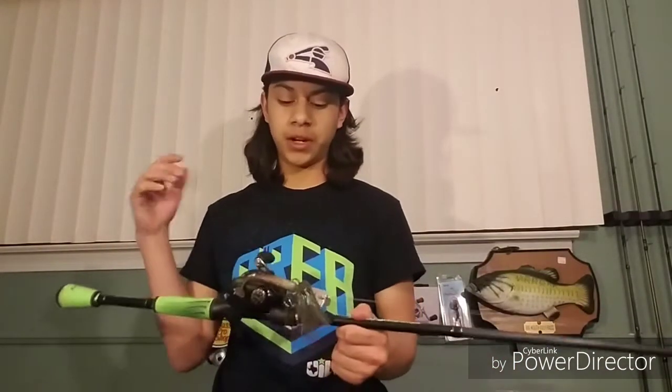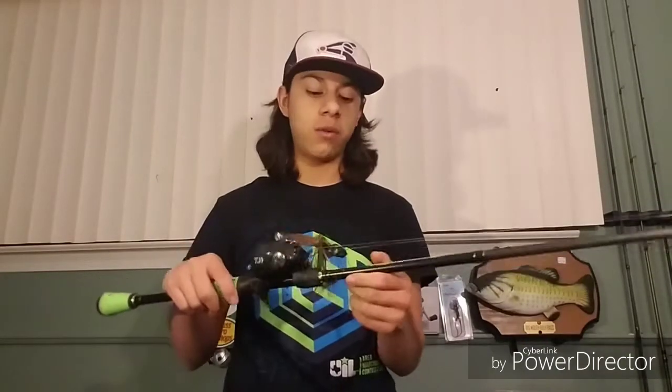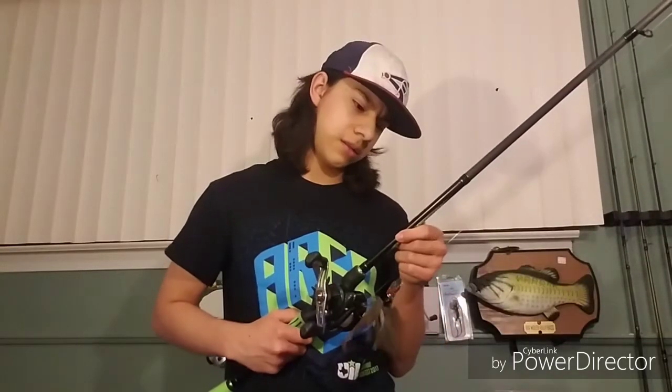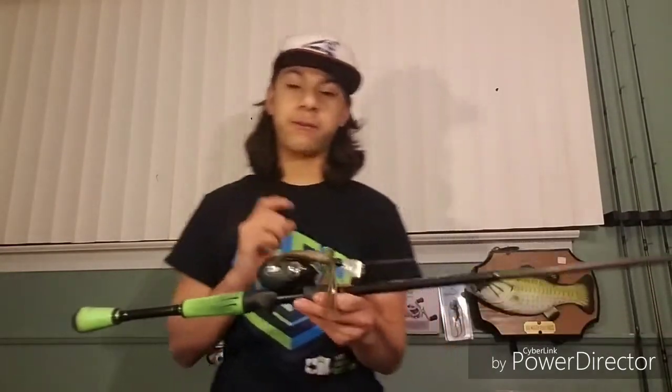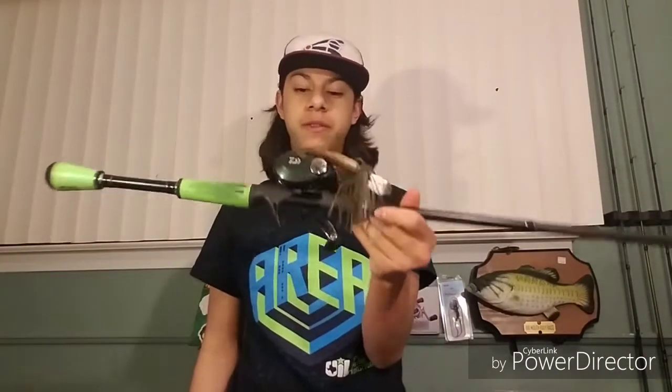Now, 6'10" is a pretty good length for spinnerbaits. And I particularly use not just spinnerbaits but chatterbaits also on this rod. It works them fairly well. That moderate fast taper, I love that for spinnerbaits and chatterbaits. Most guys don't really like to use that, but for me personally, it works really great. This is a really good spinnerbait combo, and that's probably why it's one of my most favorite rods I've used. So let's move on to the reel.